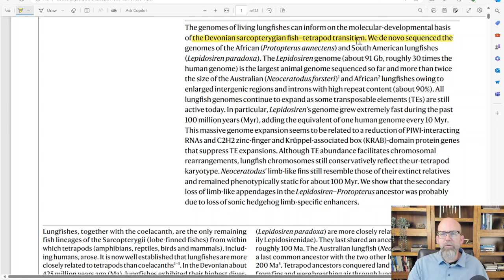We de novo sequence the genomes of the African and South American lungfishes. There's two different species. They're in two different genera, which gives you some indication there's thought to be big differences between different lungfish. And de novo sequenced means they just start from scratch, right? They're not starting with another genome. They're just like, we're going to sequence all the DNA in this thing and construct the chromosomes and figure out the entire genome without using other genomes as references to kind of help us piece it together.